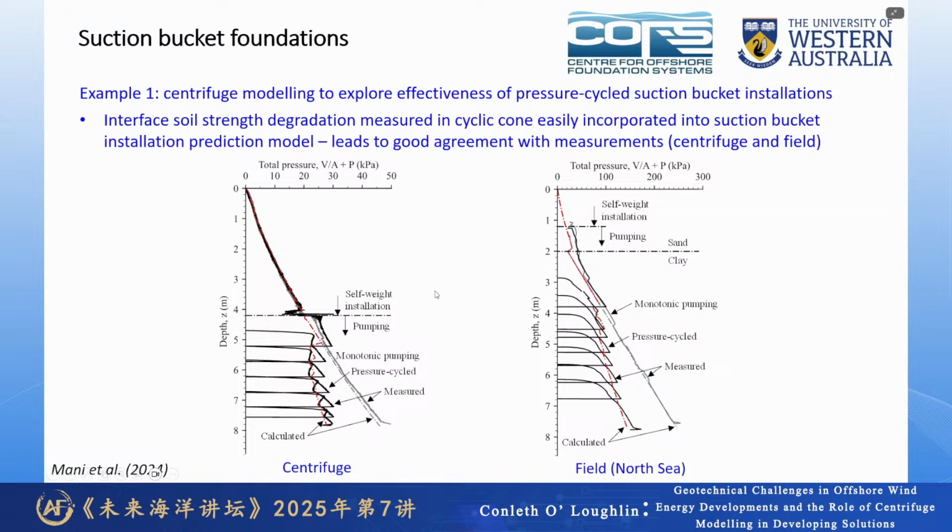So here we're showing an example from the centrifuge where we've got our self-weight installation and then we've got the pumping. This gray line represents monotonic pumping where we didn't do any pressure cycles. We've got the measured in solid gray, and we've got the calculated, which is just a standard suction bucket installation prediction model, in this broken line, and you can see we're getting quite a good agreement.